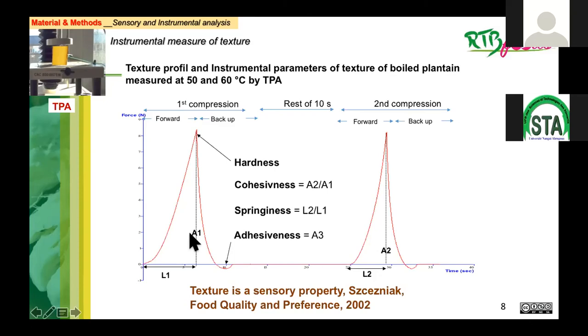Springiness is the height to which a deformed sample returns after the removal of compressive force. Adhesiveness is the negative area between the first and second compression.